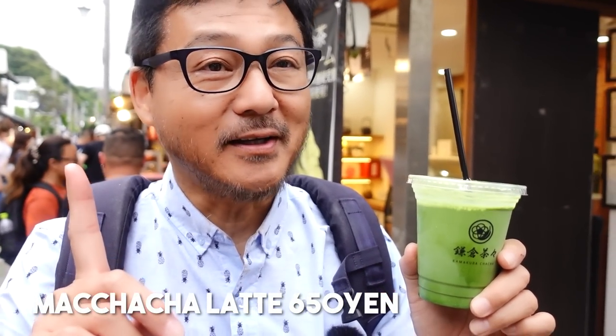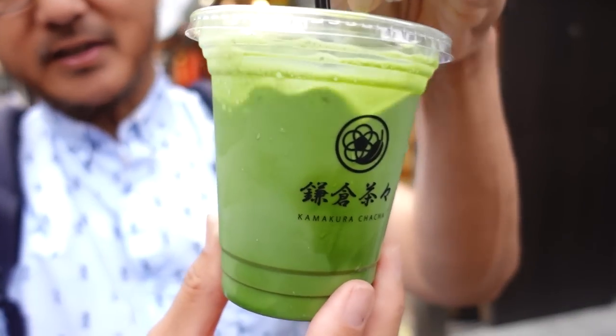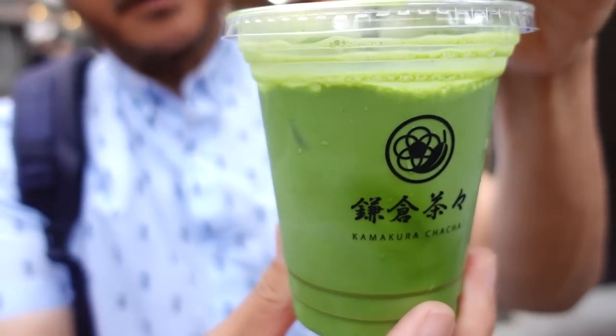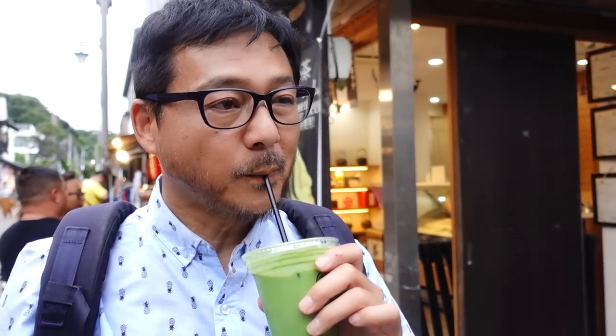Finally, my matcha latte. I did not say it wrong. It's not matcha latte, it's matcha latte. This is from Kamakura Chacha. They specialize in matcha ice cream as well as this thing right here. That looks really nice. Look at that deep green color. It must be pretty intense. It's 650 yen, so it's not cheap.